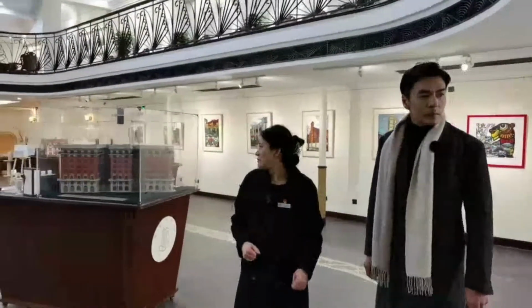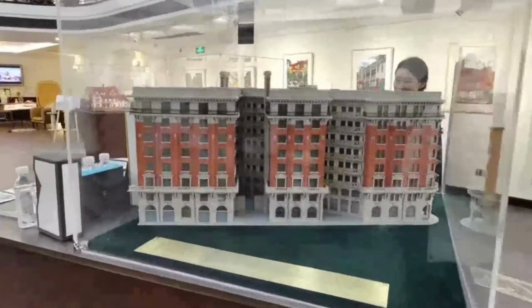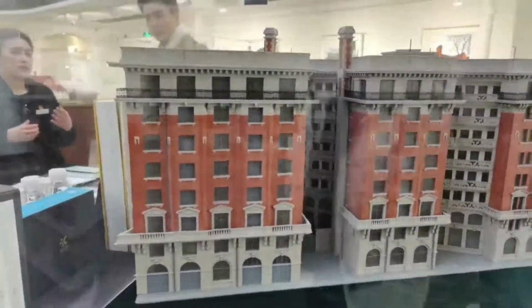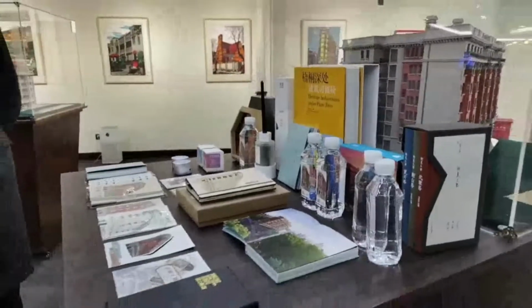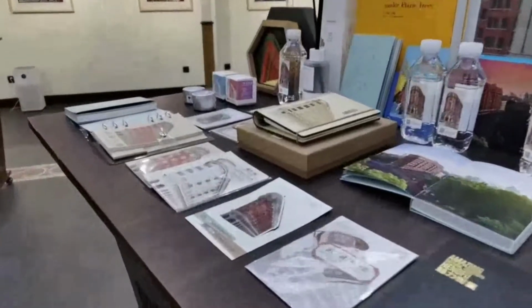Quite beautiful. So this is Wukang Road. Just been there. Everybody knows. So the tables were set up with different crates and creative rituals, as well as books, cookies, and notebooks, and some postcards.